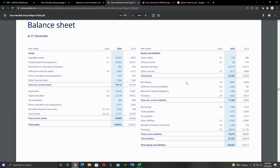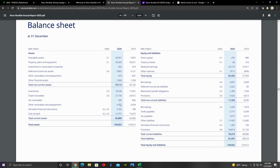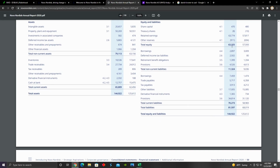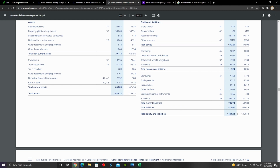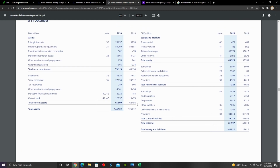Right here on their balance sheet, we can see their total assets are about 144 billion kroner as of the end of 2020. And most of that just comes from property, plant, and equipment that they use for research and development. Total equity is about 63 billion kroner, with most of that being retained earnings. And then their total liabilities come out to be about 81 billion kroner at the end of 2020.